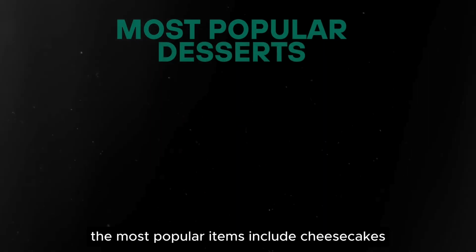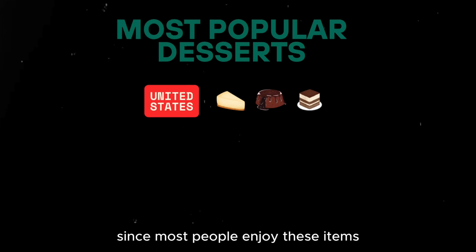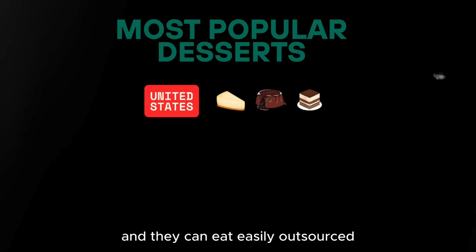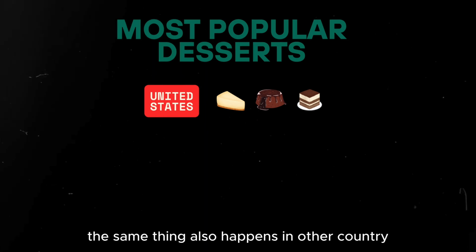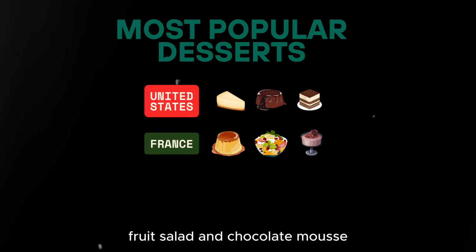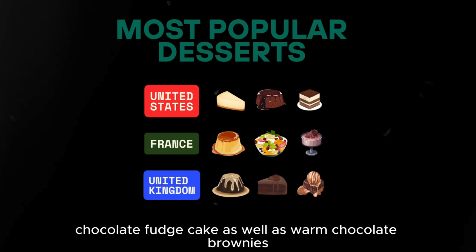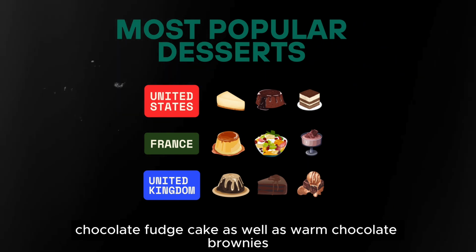In the United States, the most popular items include cheesecakes, chocolate lava cakes, and tiramisu, since most people enjoy these items and they can be easily outsourced. The same thing also happens in other countries. In France, this includes creme caramel, fruit salad, and chocolate mousse. In the UK, where I used to live, this includes sticky toffee pudding, chocolate fudge cake, as well as warm chocolate brownies.